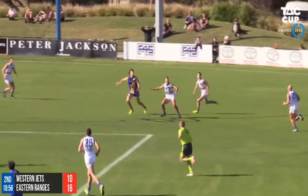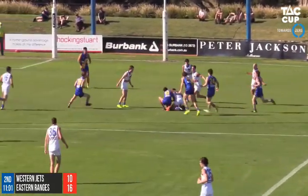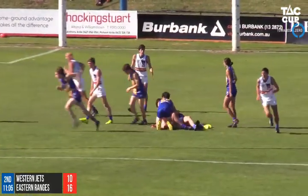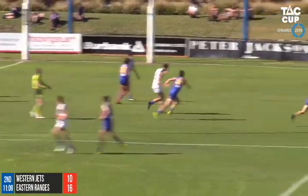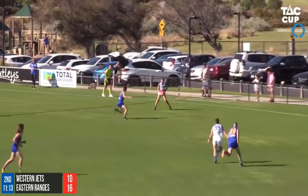Now Manton, with a long searching kick up forward. Gave his forward every chance, just couldn't quite take the mark. Spills down. Too high, says the umpire. And the Rangers will take the resultant free kick. Just a touch aggressive, the Jets. He's got to temper it a little bit.